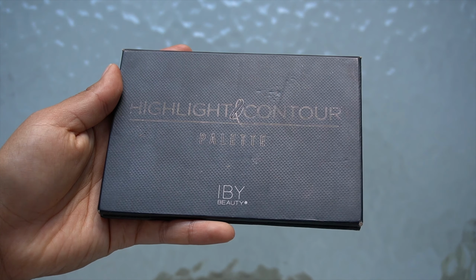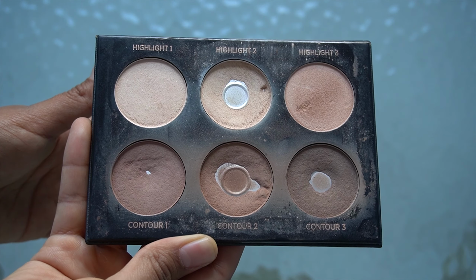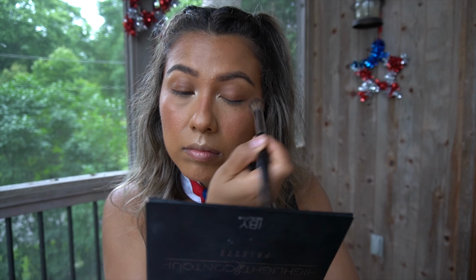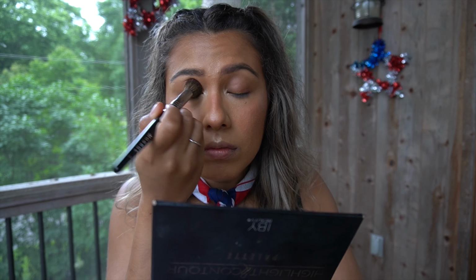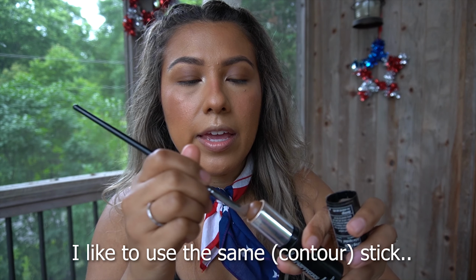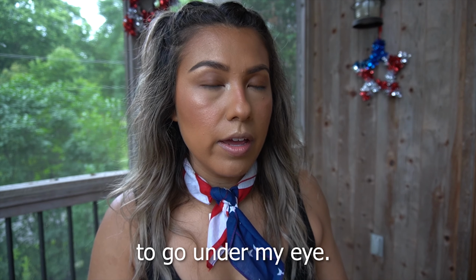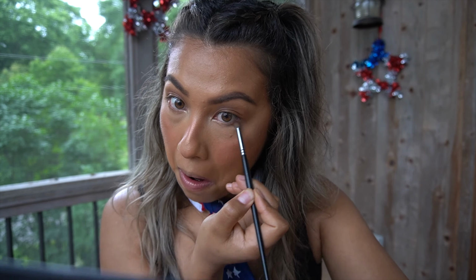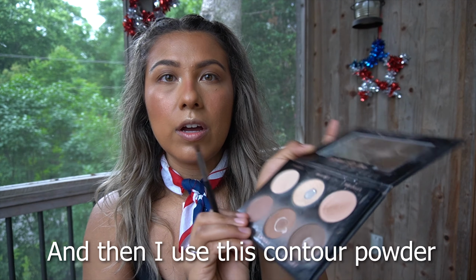And then I'm using the Highlight and Contour Palette by IBY Beauty. I got this in my BoxyCharm last year or something, and it's just been amazing. I love it so much. It's perfect for my skin tone. It has dark enough colors, which is hard to find for me. I like to use even the same little stick to go under my eye. For my eye shape, it really makes a big difference and makes me look a little bit more awake. And then I just use this contour.